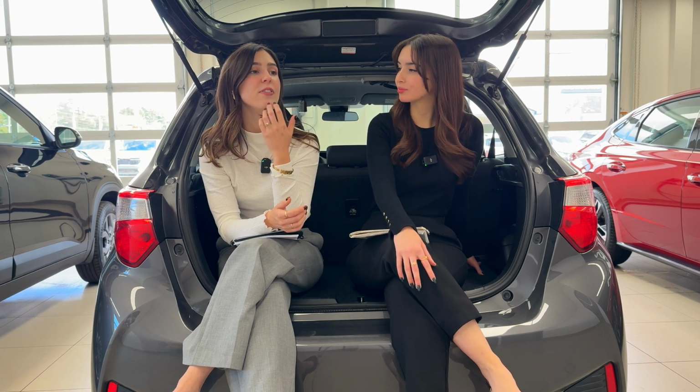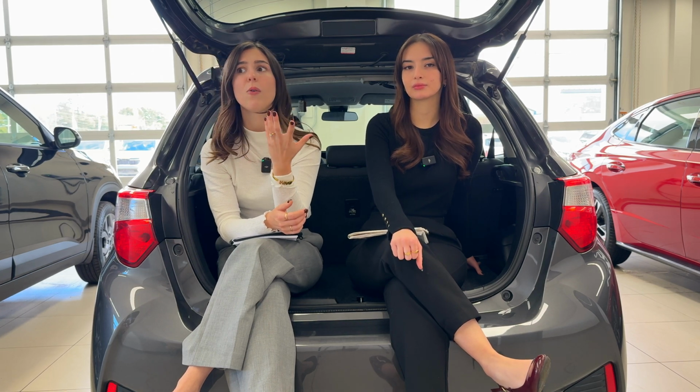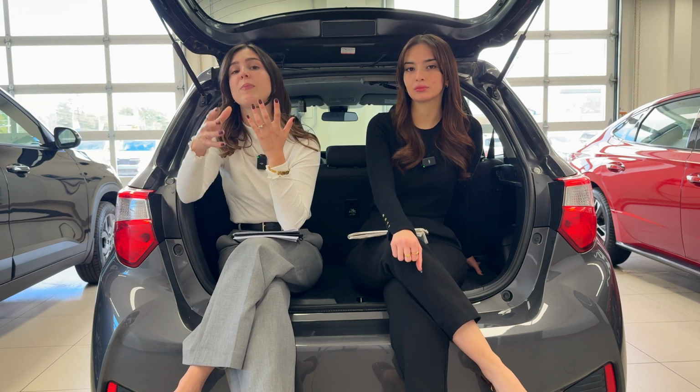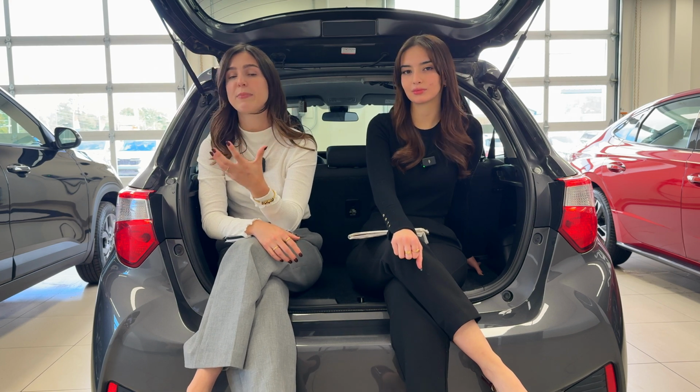The fact that even on more base model vehicles, we're seeing the integration of key fob remote start or heated seats with a heated steering wheel. And then of course, as you go up into the trim lineup, you can get more things like ventilated seats, your telematics system, so setting the temperature with your phone.